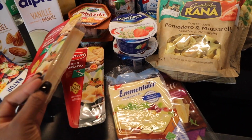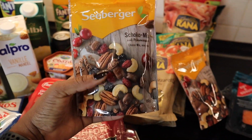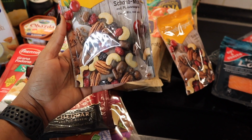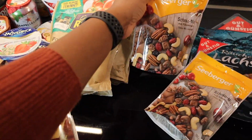Got some Parmesan cheese and some cheddar cheese. Okay, and I got some snacks for when you're watching TV. Choco mix with cranberries and nuts. Really love this one. So we just got two of those.